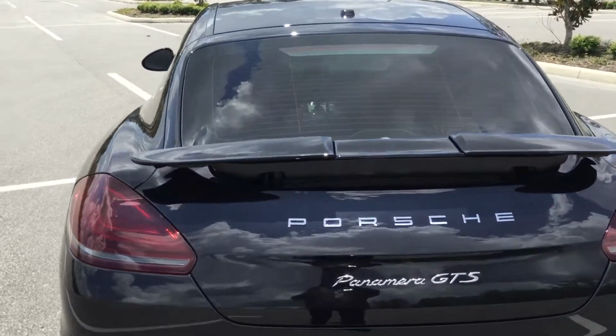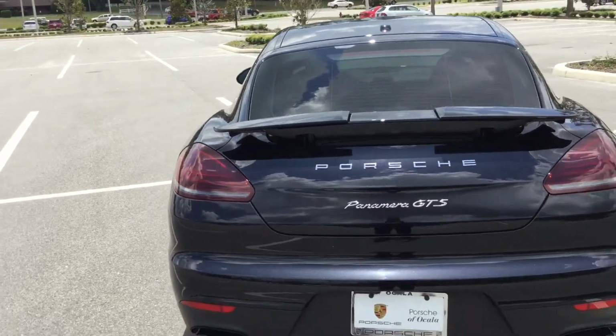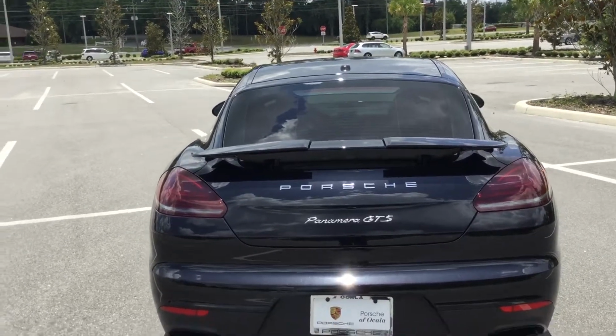And then you get this beautiful design with the spoiler. So as part of Porsche's active aerodynamics system, on a normal Panamera, the spoiler would just come up. This one, to give you increased aerodynamics, it comes up and then splits.